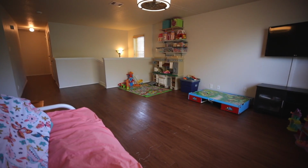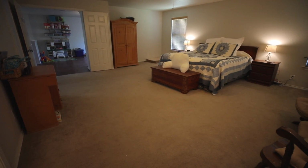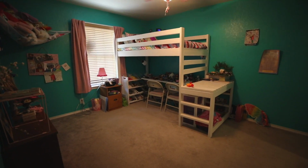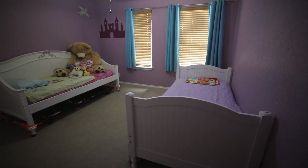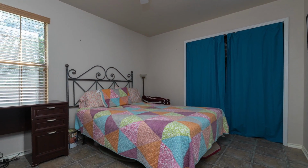Upstairs is the 3rd living area that makes for the perfect family room. The master bedroom is very spacious, and the master bathroom has tile flooring with a double vanity. All of the secondary bedrooms in this home are pretty roomy as well. Every bedroom in this home comes with a ceiling fan, even the downstairs bedroom.